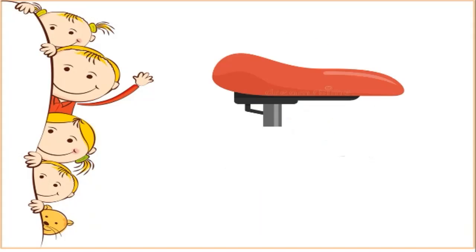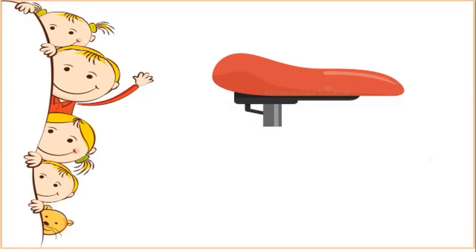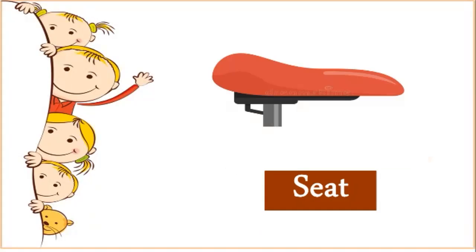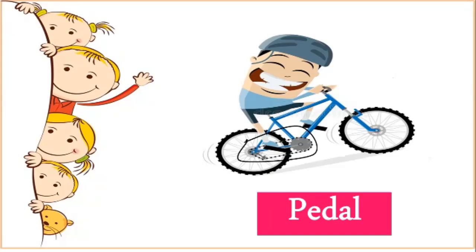Yes, let's have a look again at the parts of the bicycle. Yes, this first part we said we hold it with our hands. It's a handlebar. And we sit on the seat. It has one small seat for one person. And I want the bicycle to move, so I will use my legs to move the pedal to make the bicycle move. Okay?